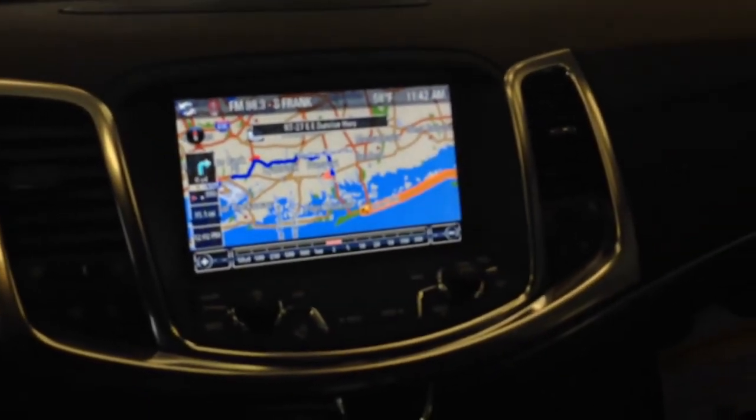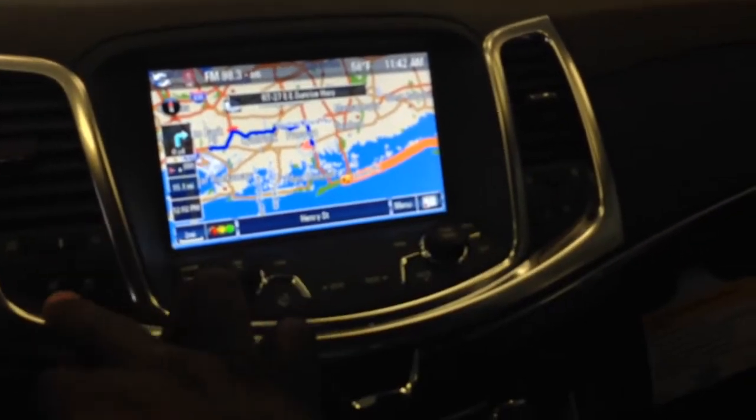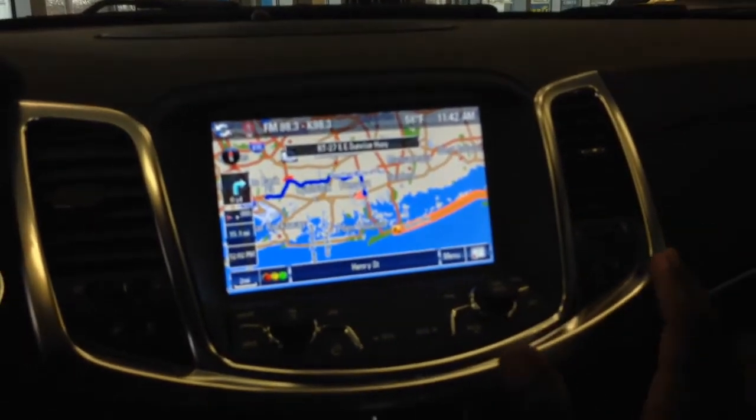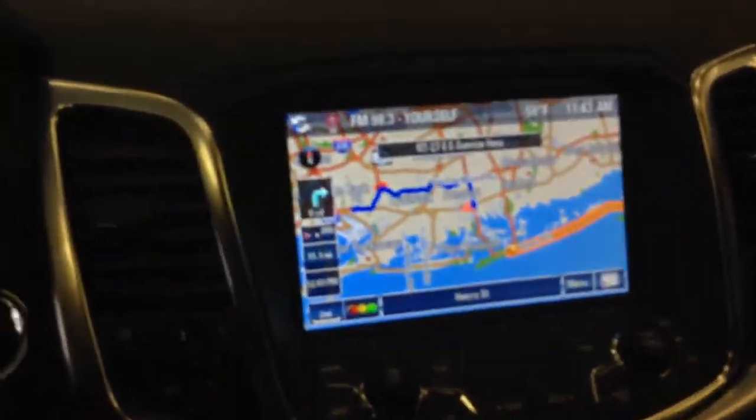All right, so far this system looks pretty decent. And again, I like the fact that the heated and cooled buttons for the seats are right here, because this is something I've never seen anybody really do before. Never put it up here. Instead, they always put it like down here. But I like that. Very nice.